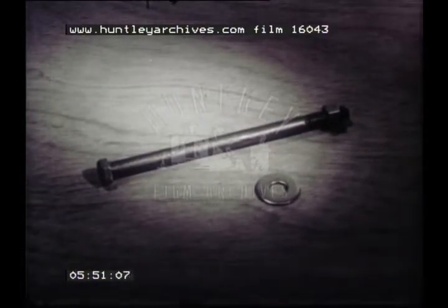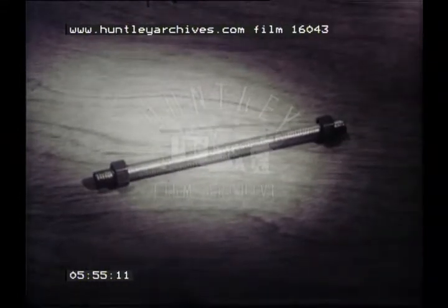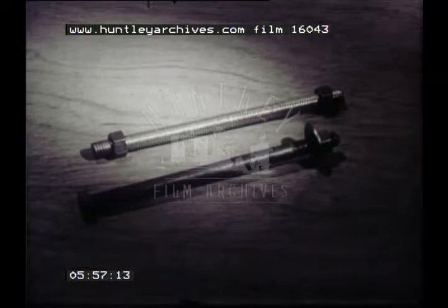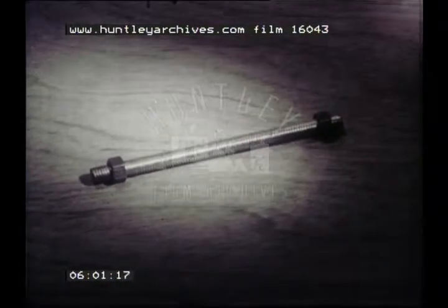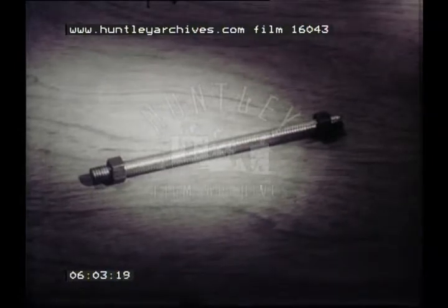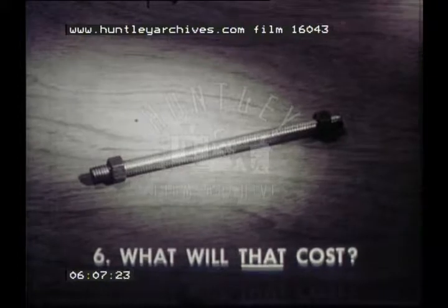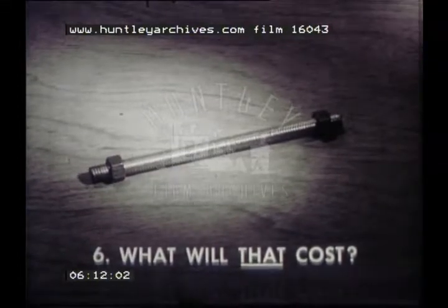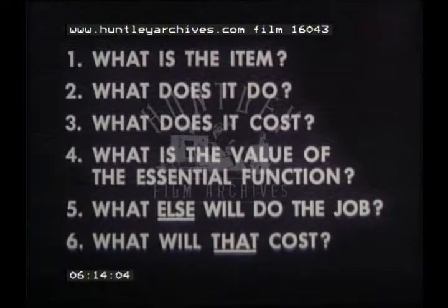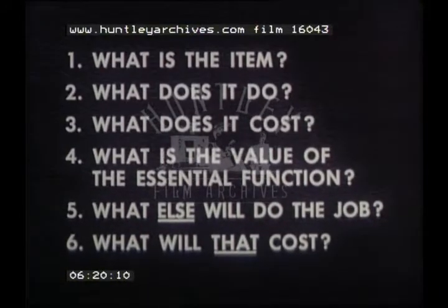Two less expensive ways were found. One was to substitute a threaded stud. The other was to have the supplier provide a built-in washer. The first was chosen, and the answer to the question, what will that cost, was 15% less, or an annual saving of $9,000. There they are, 6 vital questions about product cost. Now, here is how value engineering goes about getting the answers.